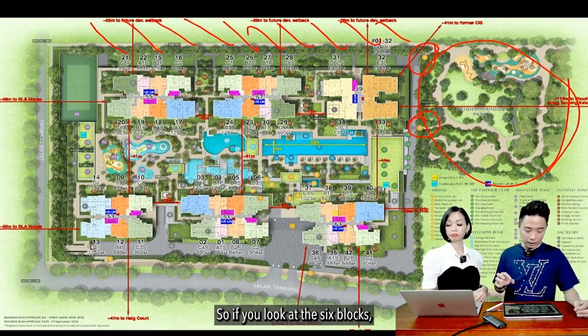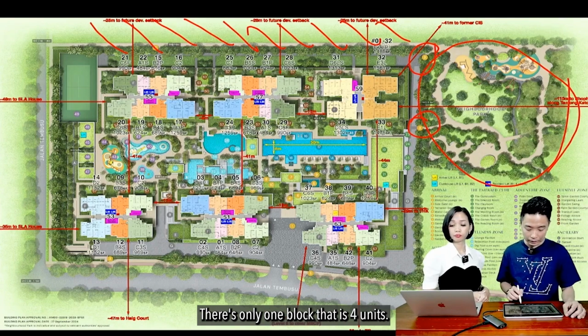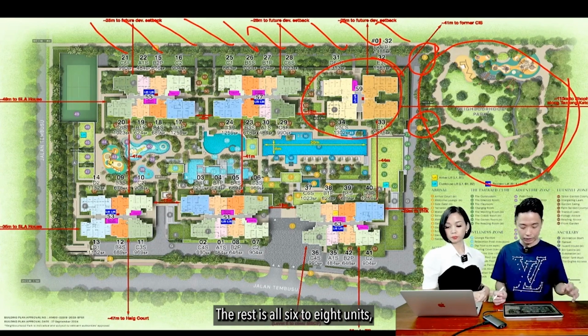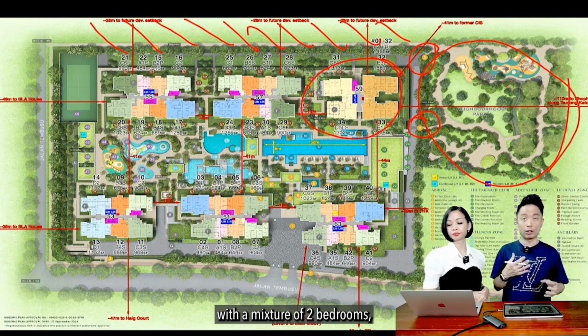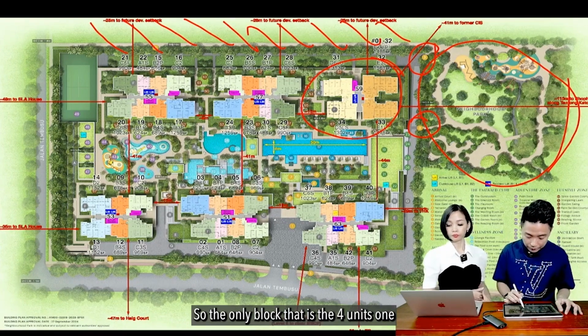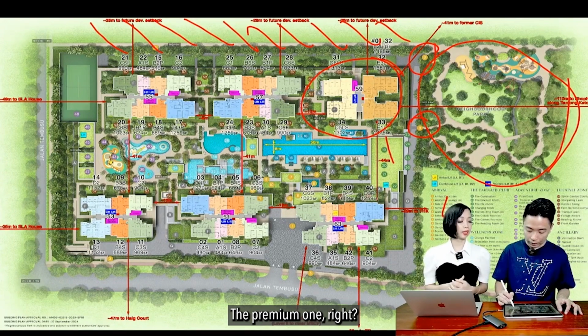If you look at the blocks, there's a total of 6 towers for Emerald Katong. There's only 1 block that has 4 units. The rest are all 6 to 8 units with a mixture of 2-bedroom, 3-bedroom, and 4-bedroom. The only block with 4 units is the 4 and 5 bedroom, the premium one, right?